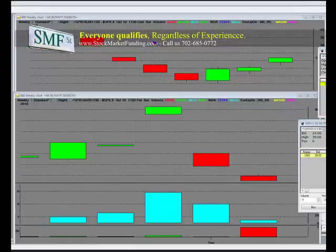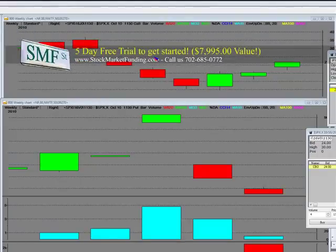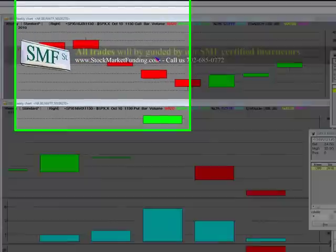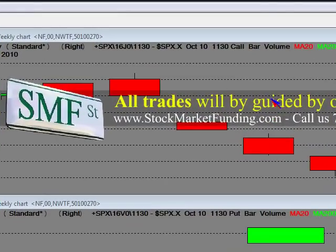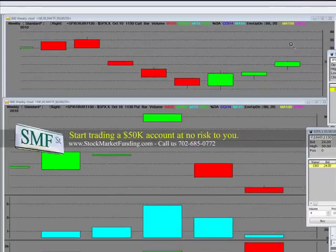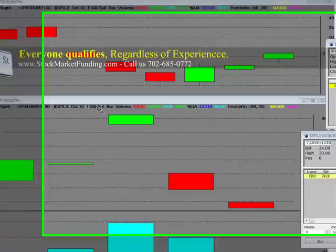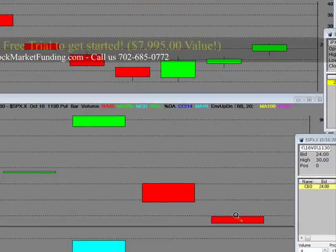SMF Street traders, what we're going to be taking a look at is that the S&P 500 is gapping up in the futures market. It's been a little bit of a diminishing gap. The important thing about what we're doing here is that the 1130 call chart's coming on up, and it has room to go higher. And basically the 1130 put, which was in the money, has got room to go lower.